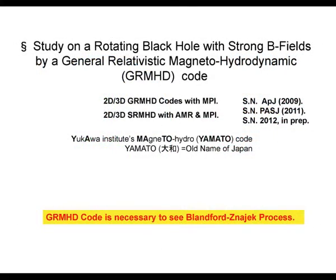This is a review of the history of the numerical study on the gamma ray burst engine. From now, I would like to present my recent study on the rotating black hole with strong magnetic fields by a general relativistic MHD code that I developed from scratch. The GRMHD code is necessary to see the Blandford-Znajek process.